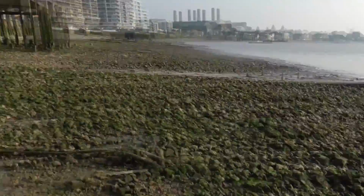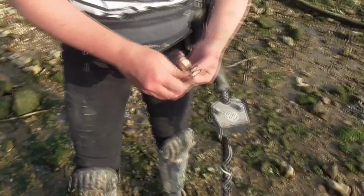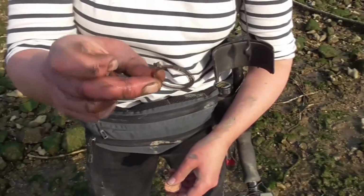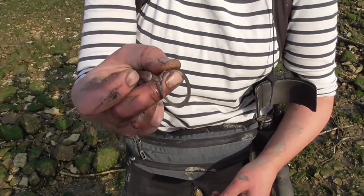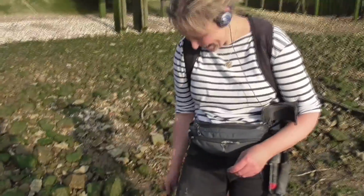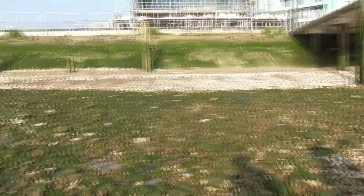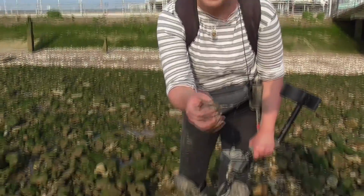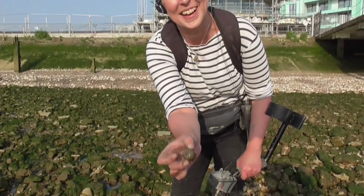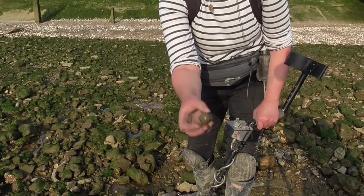I also found this, which looks like something we used to, maybe not quite as interesting, but might have been used to sack up or something. No, stick with the coins. Oh no, you shouldn't put it down because you'll find it again. Oh, well done. What is it, Nick? It's a knob. It's a knob. Not a large knob. What a lovely knob you found, little knob.